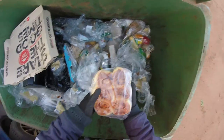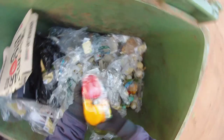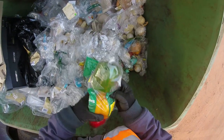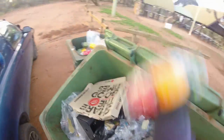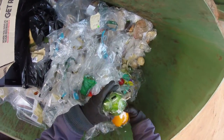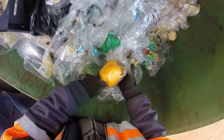Man, oh man. That's all right. More capsicum. That one is, nah, he's gone. Another bag of capsicums. That green one looks okay. That one there, I'm not sure on. Yep, those two are okay.